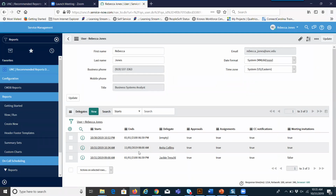So now it shows down here that Anita is a delegate. I also had someone else on my team, as I was testing this earlier, act as a delegate. And when they're done being your delegate, instead of just deleting them, this is a way you can keep track of who you've made a delegate and from what time frame. So that's how that works.